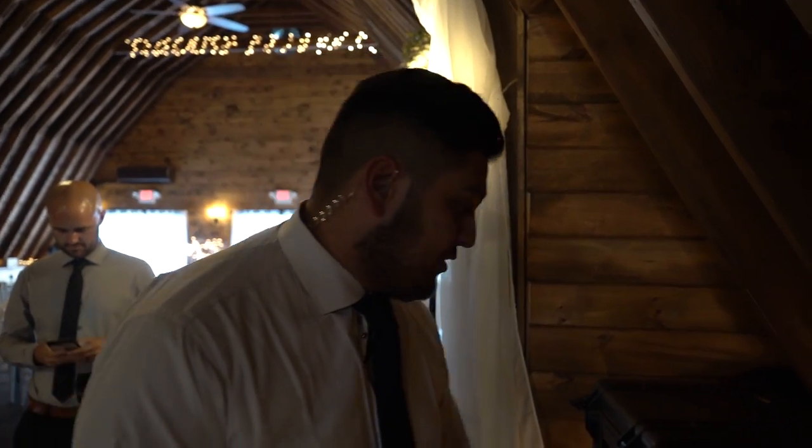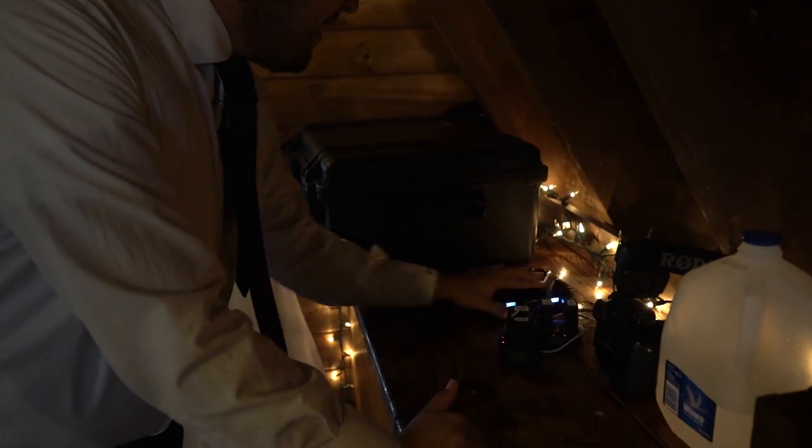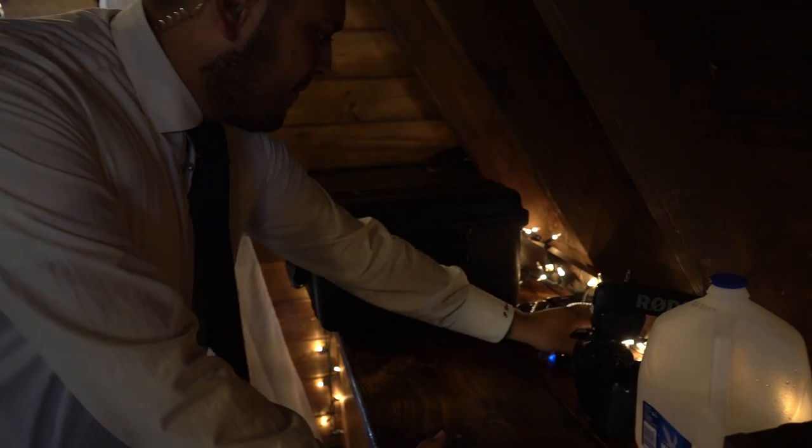You can only do what you can do, but you do it with the best that you can in everything. So this is something that he already got to, which is great. We love having our power banks and our batteries charging while we're doing stuff during the reception.